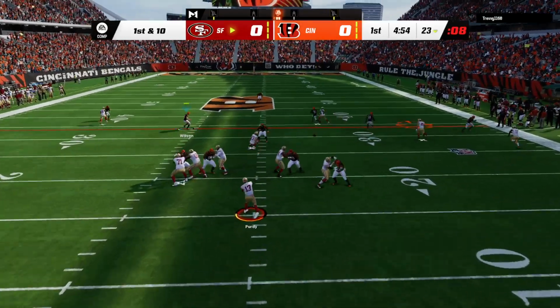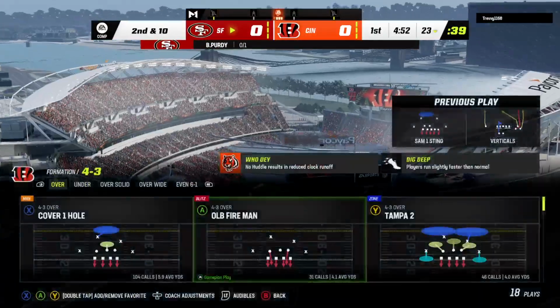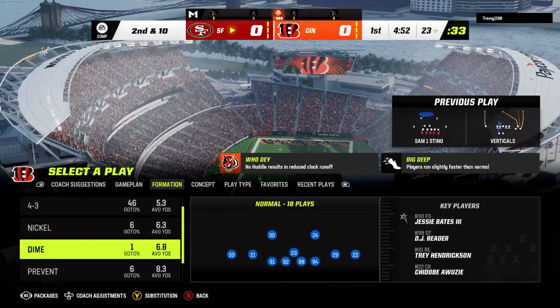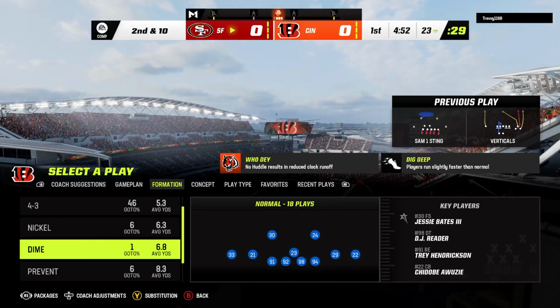Purdy looking to throw on first down here. Quick throw knocked away. It's incomplete. Quarterbacks work all the time on manipulating a defense with their eyes and their head movement. In this case, he just stared the receiver down. That allowed for excellent coverage, able to knock that one away.